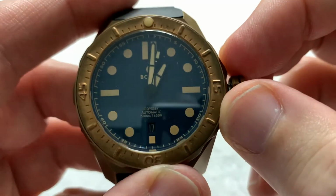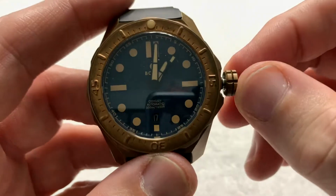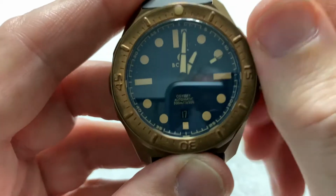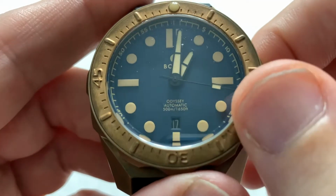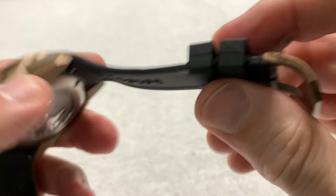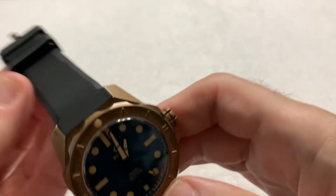Date wheel is color matched to the dial. Screws back in very positively and gives you your full 500-meter water resistance, as you can see there on the watch face. You get a bronze buckle as well, signed buckle, of course.